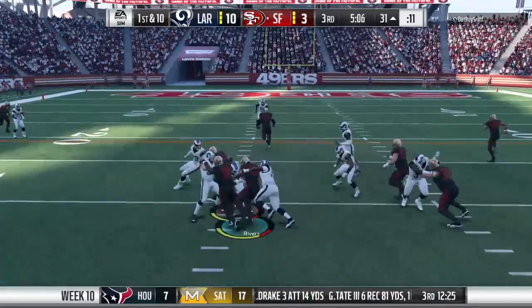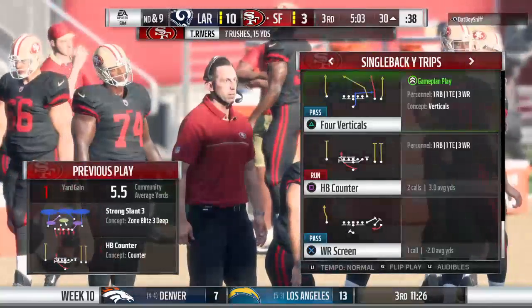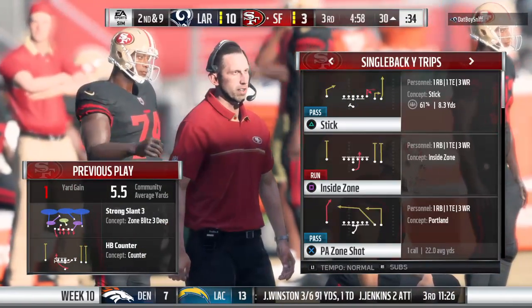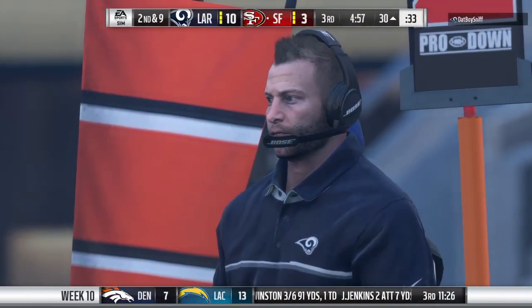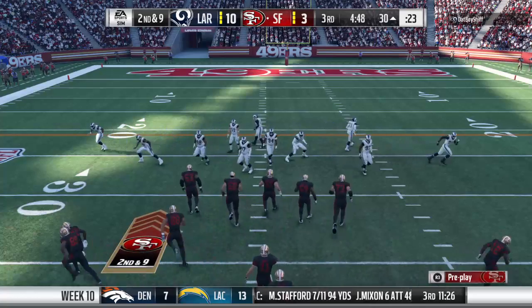They run the counter now on first down. And he's going to get this one down to the 30. Just a yard on the first down carry, so it's 2nd and 9. Well, they're hoping that the second half is better for him than the first half. They've got to find a way to get him going. He's a big part of their offense. See if they stay on the ground for 2nd down.